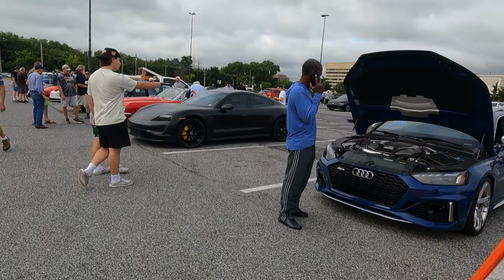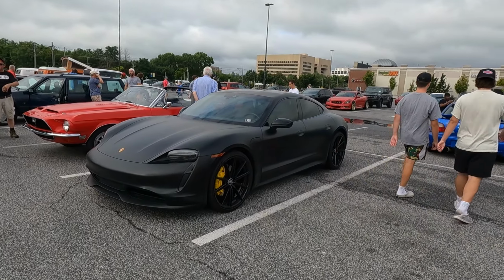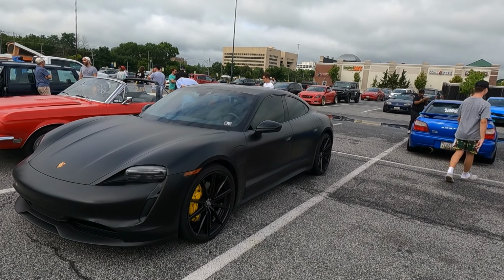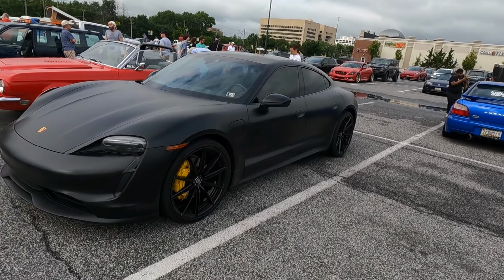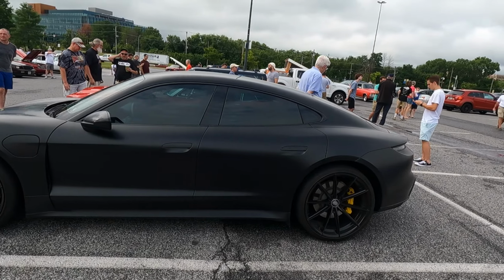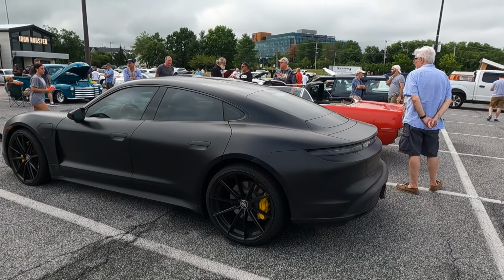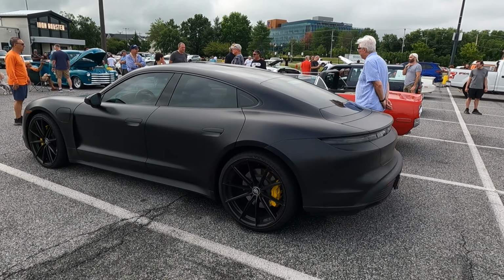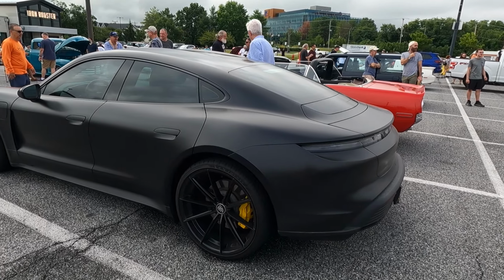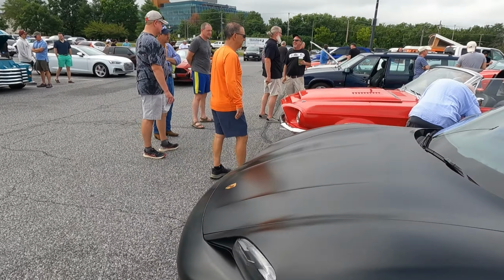Wow. So I'm not sure if this is factory paint or if this is a wrap on this, but this looks phenomenal. I really love the look of this. I was never into the black cars or the matte PPF, but it looks so good. Yeah, it's different, I think, when you own the car and you really like it, you start to appreciate it even more.